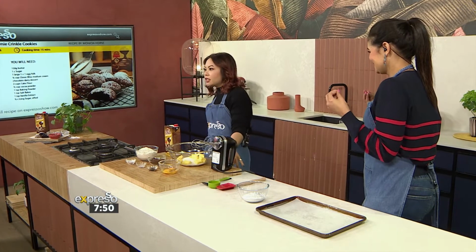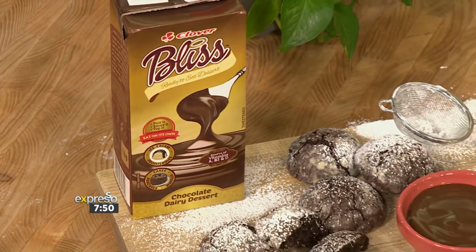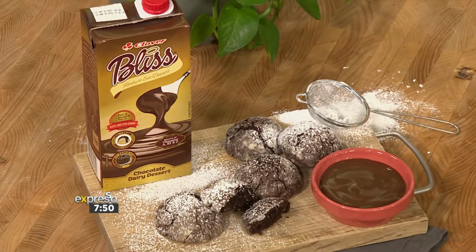Chewy, buttery cookie, you know, it's all good. It is all good. It's all good, and that's what we want.